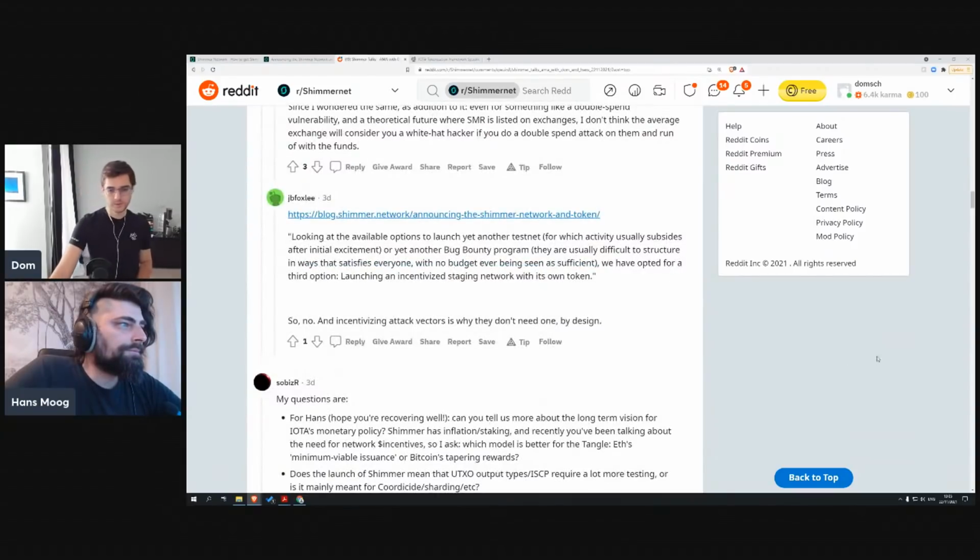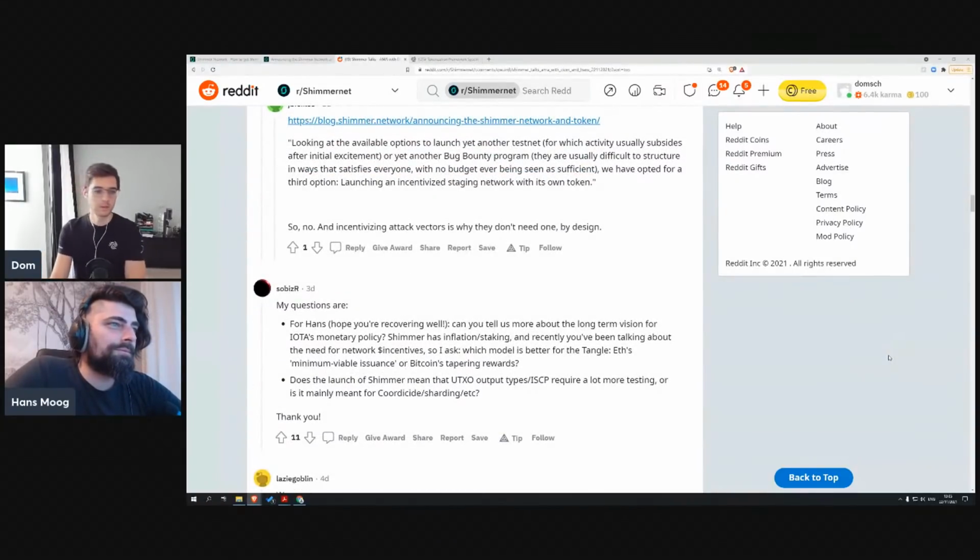Cool. Let's do 2 more questions. Then we can conclude. For Hans, hope you're recovering well. Can you tell us more about the long-term vision for IOTA's monetary policy? Shimmer has inflation staking. And recently you've been talking about the need for network incentives. So I ask, which model is better for the tangle? ETH's minimum viable issuance or Bitcoin's tapering rewards?